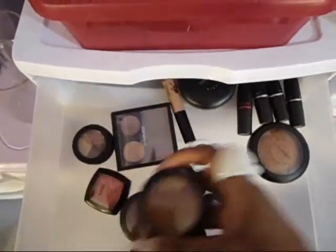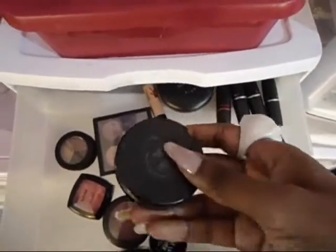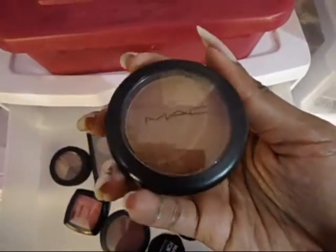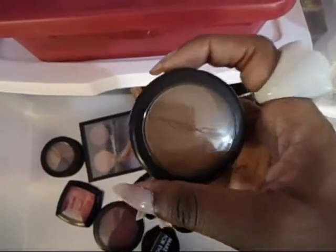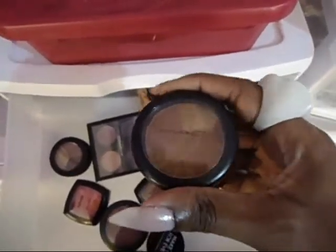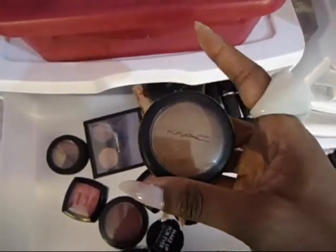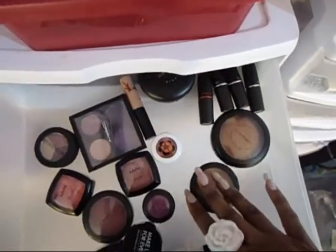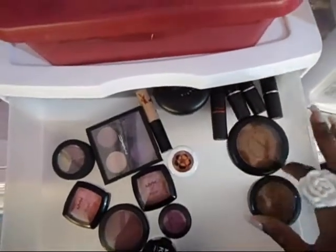Next, I'm going to go to my only MAC blush so far, and this is Blunt, and I use this as a contour. And when I first got it, I was like, this is my skin tone, this is not going to work for me because I need something darker if I want to contour. But somehow it works. It definitely works. Even though I'm dark, it still does the job. It still contours my face and somehow comes out darker on my face than what it looks like in this container.